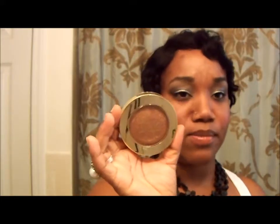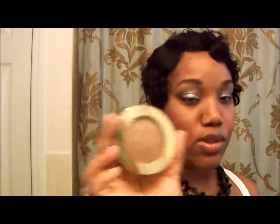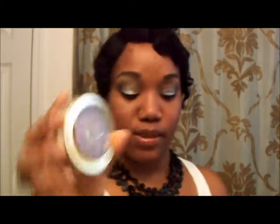bronzer. I have, like I was saying, Milani Golden. I really don't put this all over my face. I kind of have Revlon Skin Finish or something like that, and I use that over my face. I do use this sometimes on my cheekbones, a little contour look, but not really. Okay, that's a bronzer from a beauty supply store, and I think it was $12. I'm not sure. And this is MAC Solar Rich.